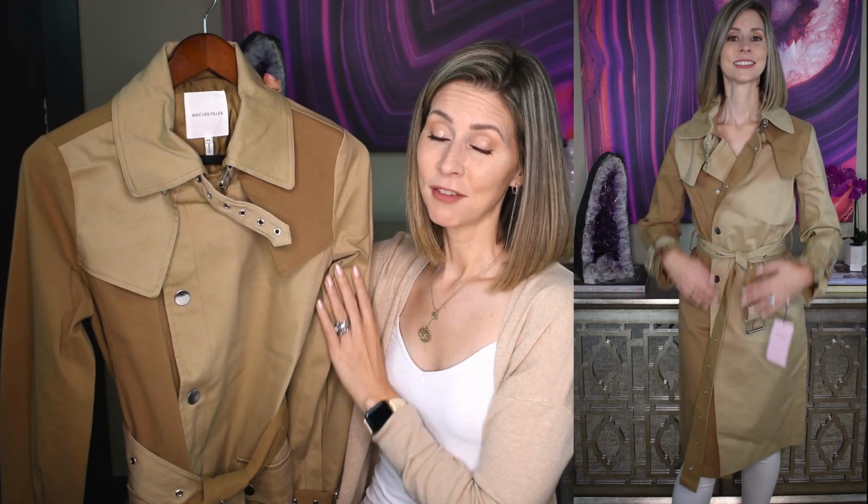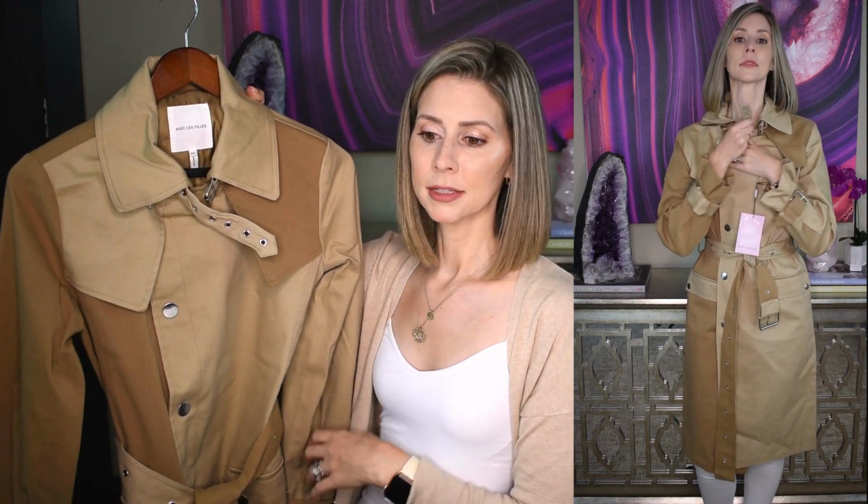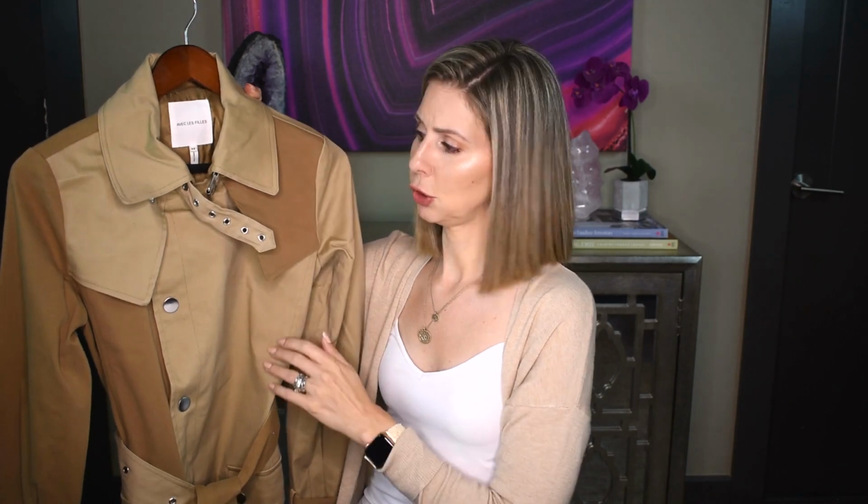One thing it doesn't have that would have been nice is a hood. The halogen one did have a hood. That would have been nice since a lot of times, you know, trenches are built with kind of a water repellent feature, and so it would have been nice to be able to protect your head too, but not going to keep me from keeping this.